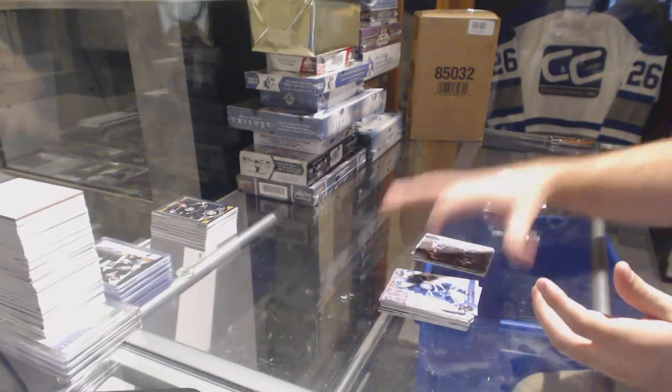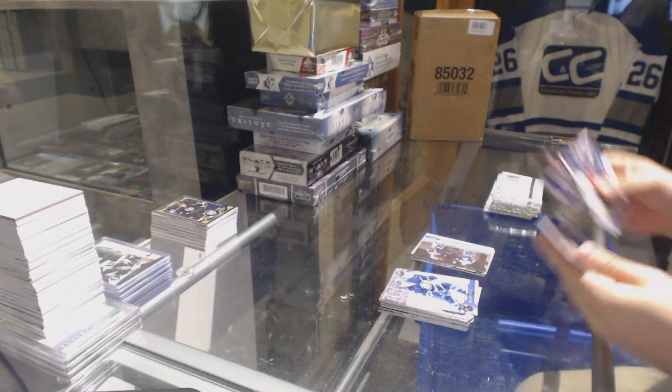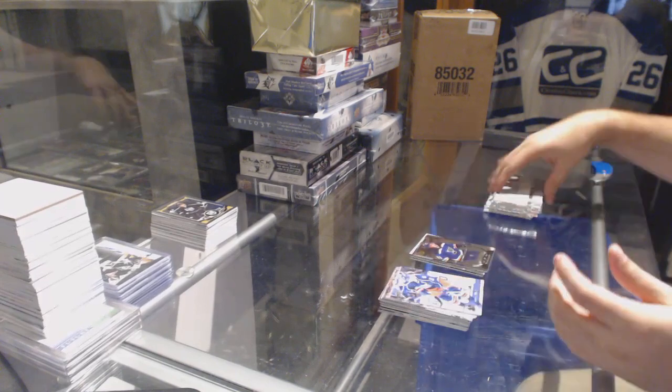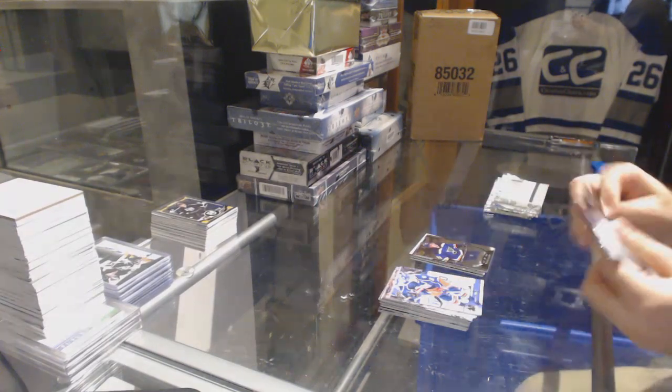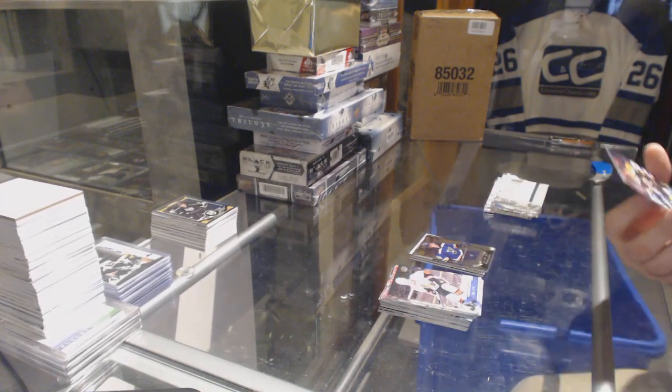We've got for the Avalanche, Landeskog. Shining Stars for the Blues of Tarasenko. We've got a Young Guns for the Boston Bruins, Noel Acciari.